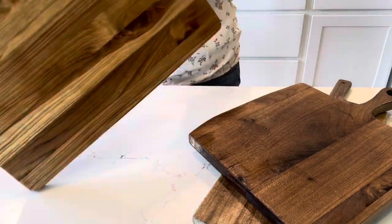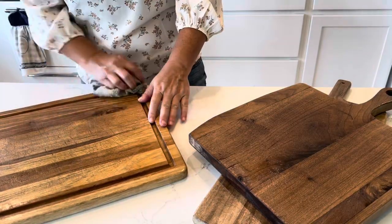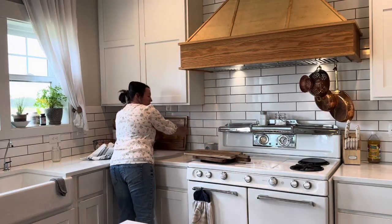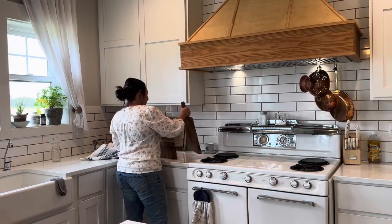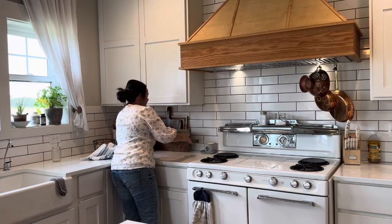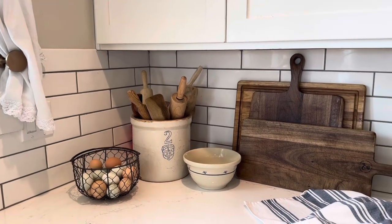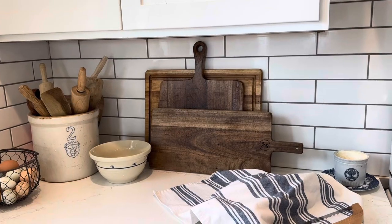And then I'll just put these back on the counter where I keep them, and I love the way they look. This is my little corner of the kitchen that I like to keep pretty. I've got a little crock there with some of my rolling pins and wooden kitchen utensils that I use all the time. I usually keep a basket of eggs there, and then my big mixing bowls. They're super heavy, and I just think they're beautiful, so I like to keep them on the counter over here.